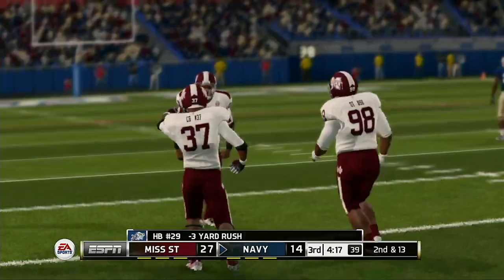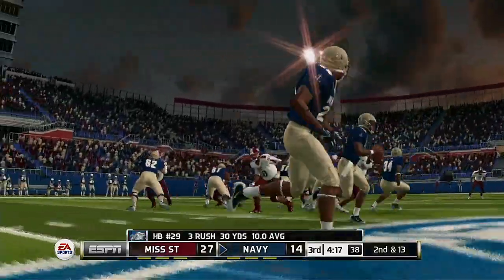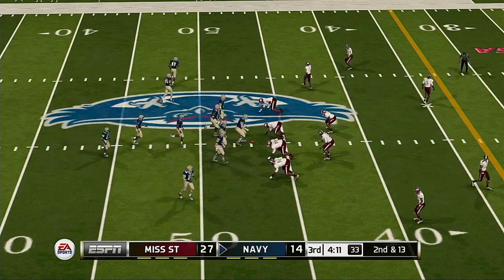Tackled for a loss. Really good job by the big guys up front to use their size and speed and get the runner in the backfield. From the 47-yard line, second down.